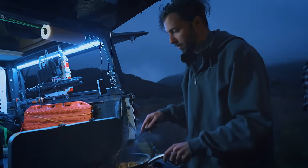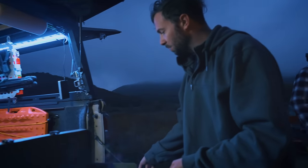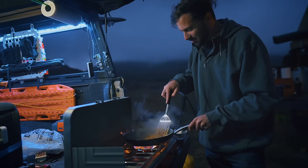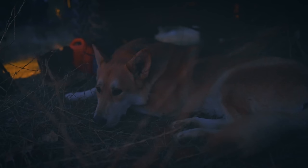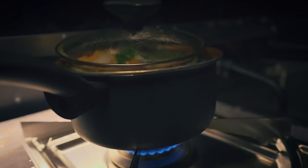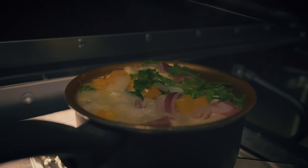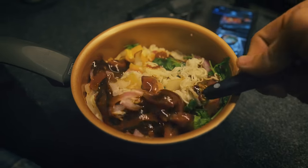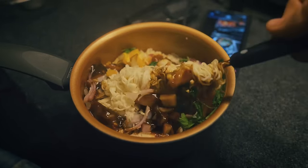Honestly, nothing special. It's like a beef birria. It's just frozen. I just put it over some instant rice, and we're going to see how it tastes as a stew. What are you doing, Dwayne? I am trying to download footage, and it ain't working. All right, you guys, we are cooking my favorite ramen. Here it is. Looks pretty dang delicious, doesn't it?